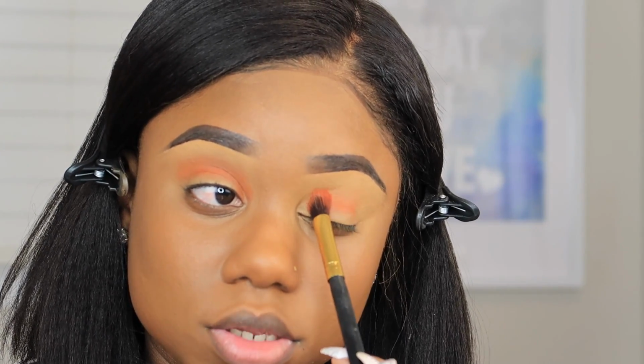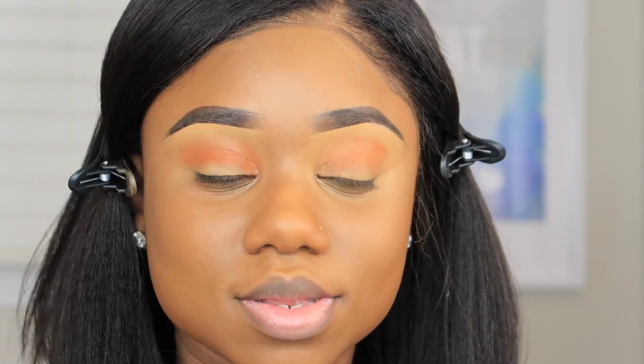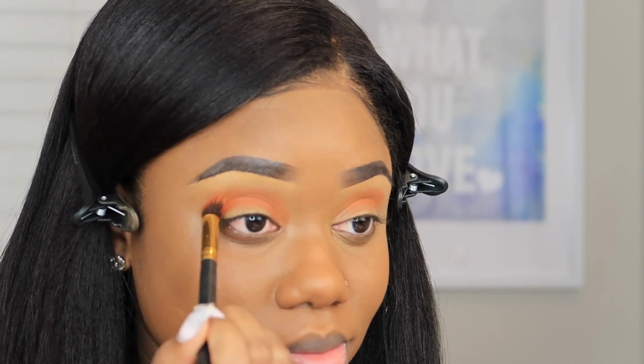I don't feel like I do my makeup the best that I can on camera because I'm so nervous. I show you my nerviness. And also, if you're looking for a cut crease, you won't find it over here because I don't know if I do it good. So I won't be doing any cut crease, nothing. But I'll try a thing.